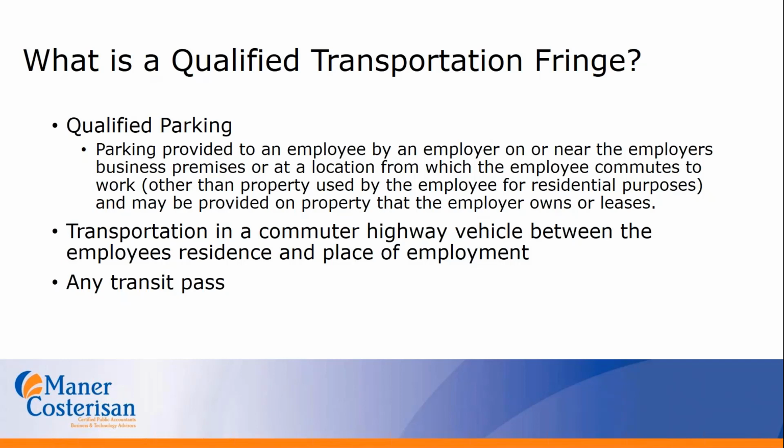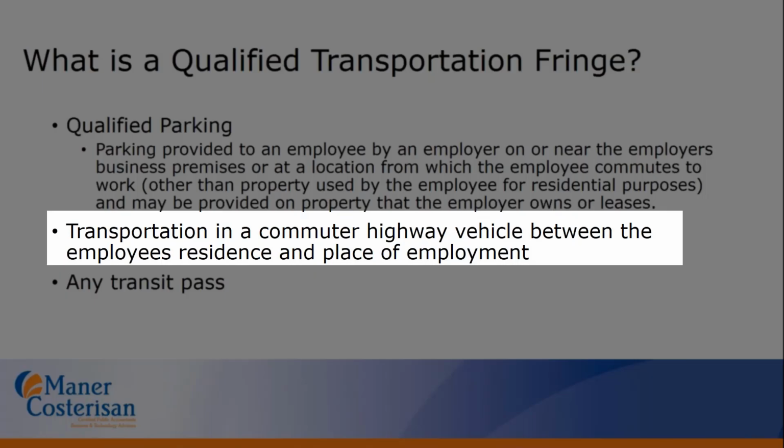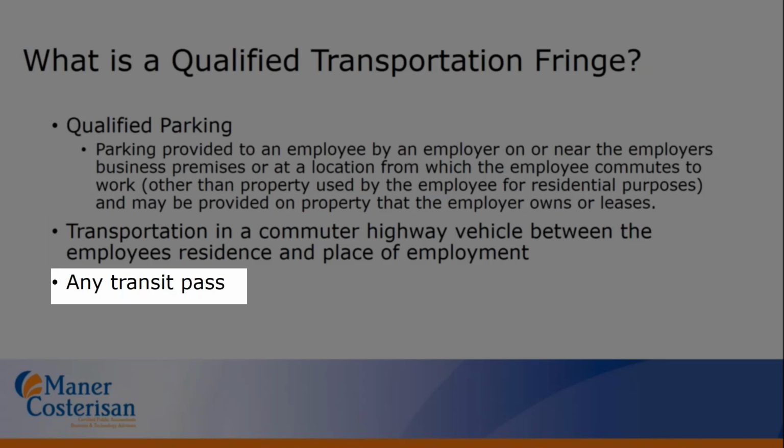It's also transportation in a commuter highway vehicle between your residence and place of employment, and also includes any transit pass.